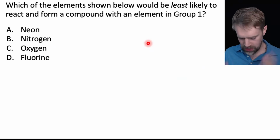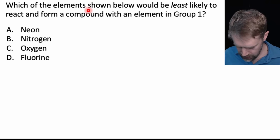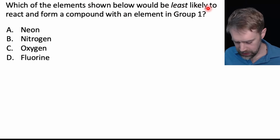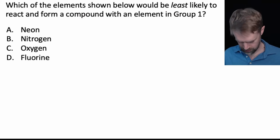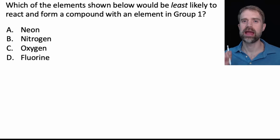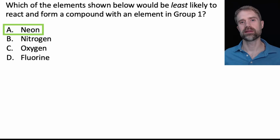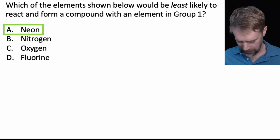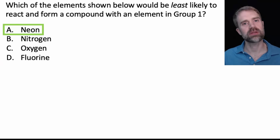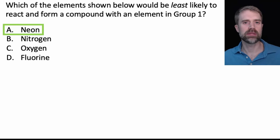Here is a very typical TEAS question about the periodic table. Which of the elements shown below would be least likely to react and form a compound with an element in group 1? There are 4 choices, and the correct answer is A, neon. I think you'll see right away that if you memorized the whole periodic table, that wouldn't help you answer this question. You need to know very specific things about the periodic table, and about how the elements interact with each other.